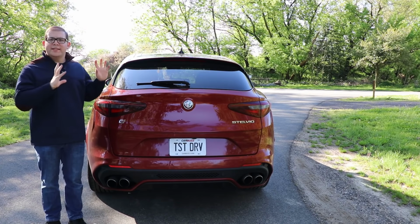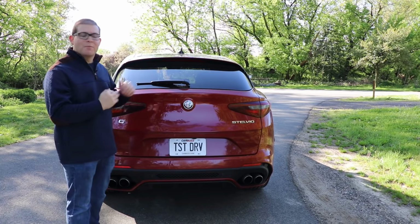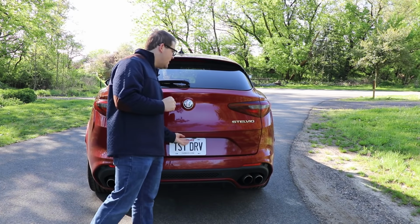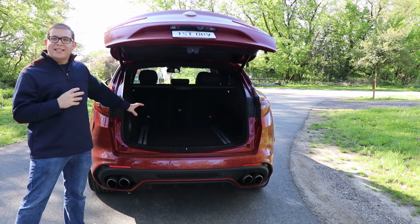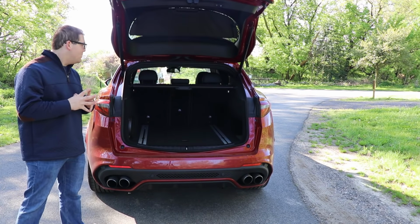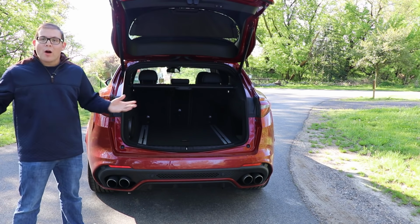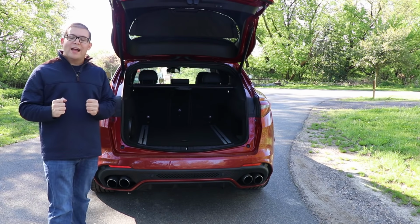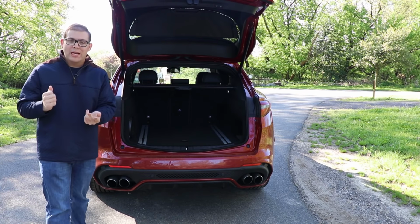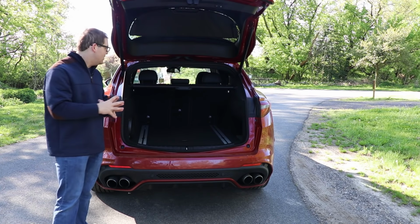Even though this is an incredibly sporty vehicle, you're still going to care about practicality if you're buying this over a Giulia. So let's go ahead and open up the rear tailgate, which is going to open up to 18 and a half cubic feet of storage, which is okay, you can fit a lot of stuff in it. There are bigger SUVs in the segment. Stelvio is sort of a compact SUV, so think BMW X3, think Audi Q5. That's about the same size that we are dealing with here.